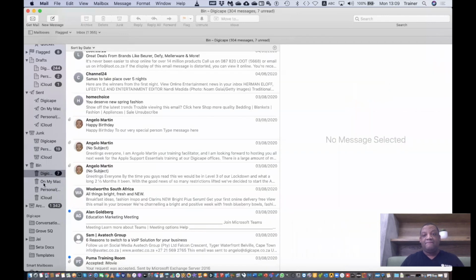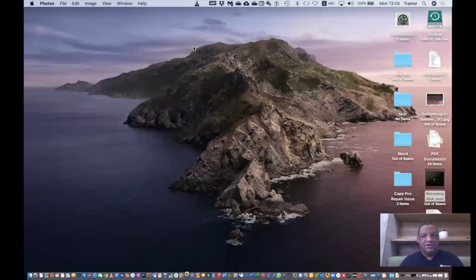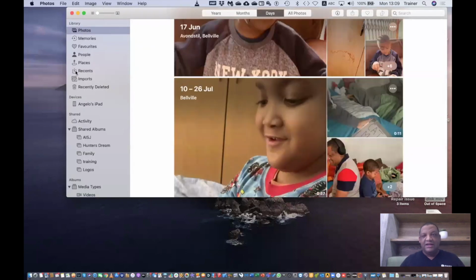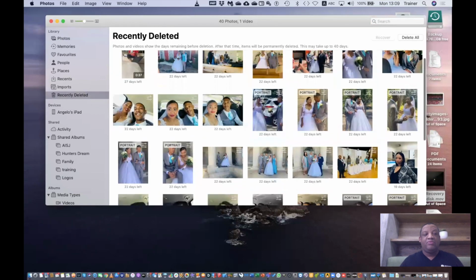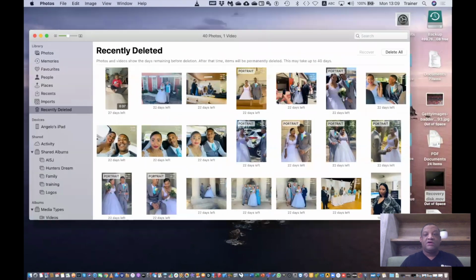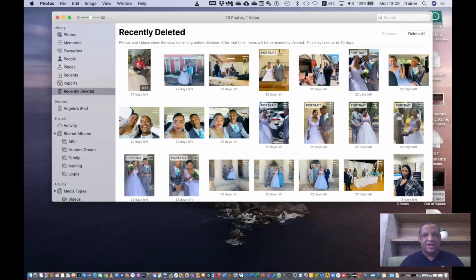Okay, and that will free up quite a bit of storage on your Mac, depending on how much mail you have. As well as the last one, which is in my Photos. Now, guys, if you've deleted all the WhatsApp photos and you want to clear them out, they will go into your recently deleted items. If you go there, you will see there's plenty of deleted items, and you can also delete all of those items as well. So those are your 3 trash cans that you have.